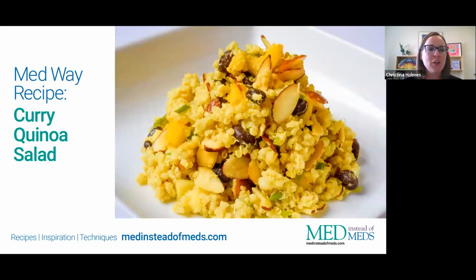Next, curry quinoa salad. This is something that can be light and fresh. I think about summertime, when you're not wanting to heat up the house whenever you're preparing something. This is something that's pretty easy to prepare. It encourages you to add the dressing right before serving it. I can see putting this in small containers and taking this for your lunch.